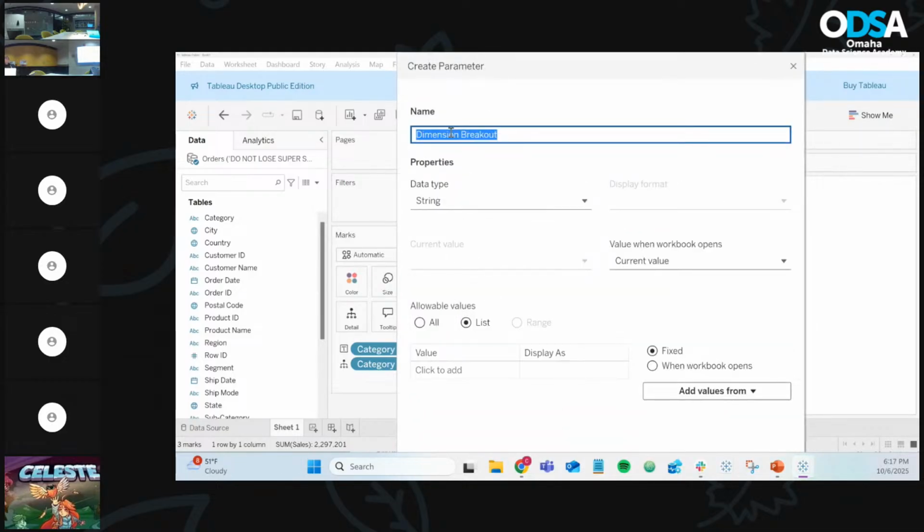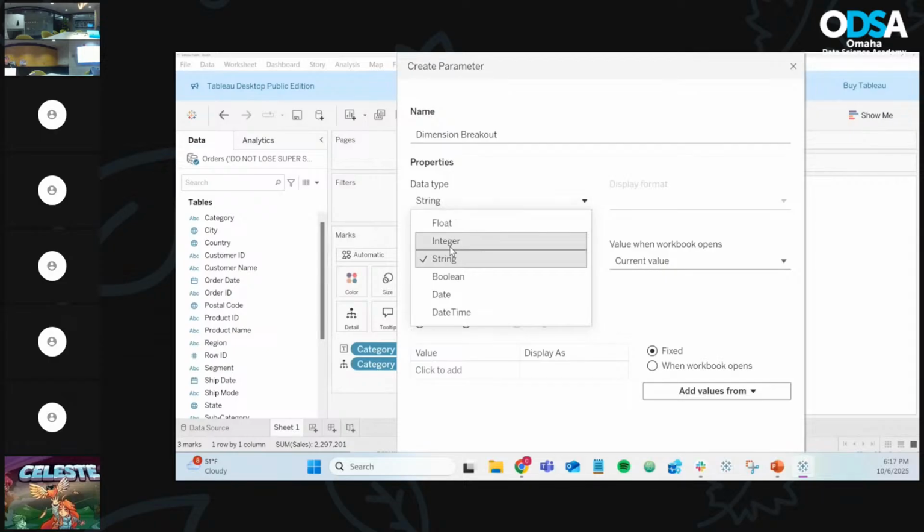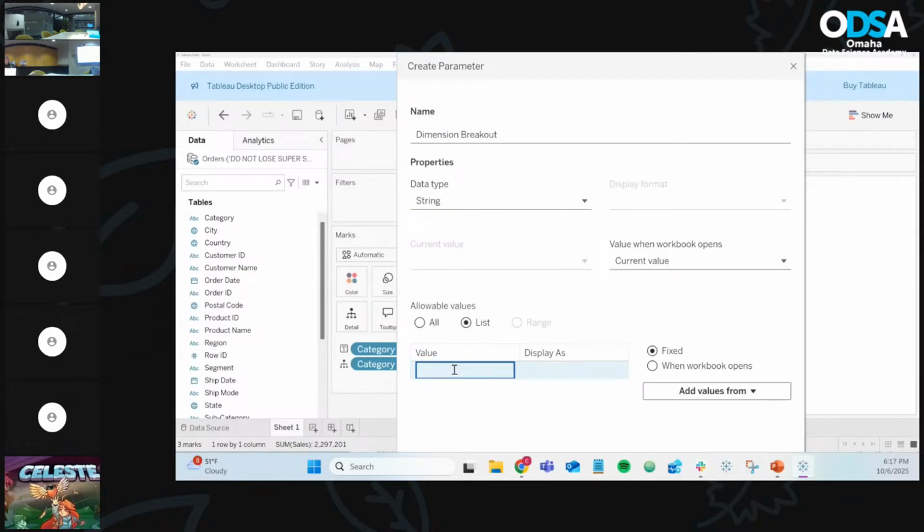So again, it should be called dimension breakout, it should be type string, and then you should click allowable values, a list. Now, what we're saying here is obviously we have a ton of different dimensions to choose from over here. Some of them wouldn't necessarily make a ton of sense. So let's just choose 2 that do for now. Let's go category. So let's type in category and hit enter. And then let's choose subcategory.